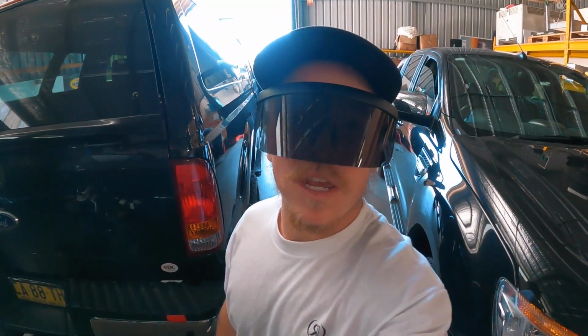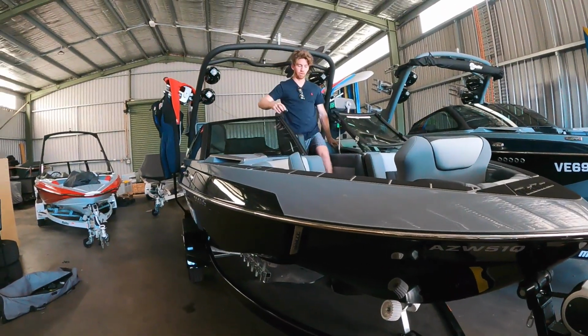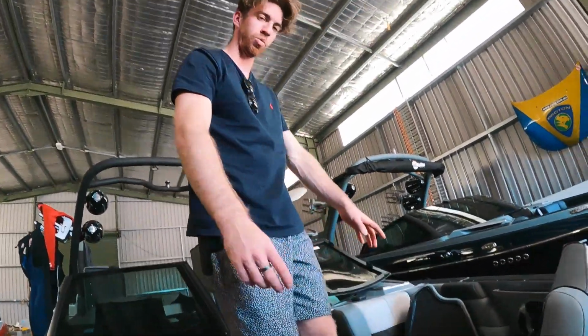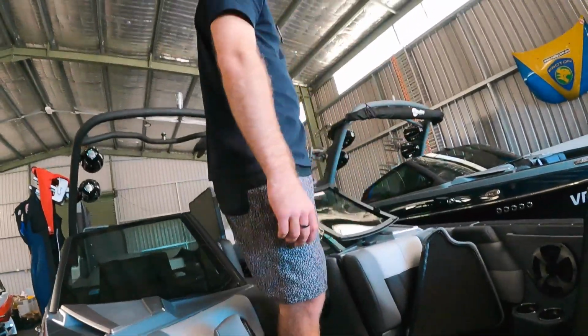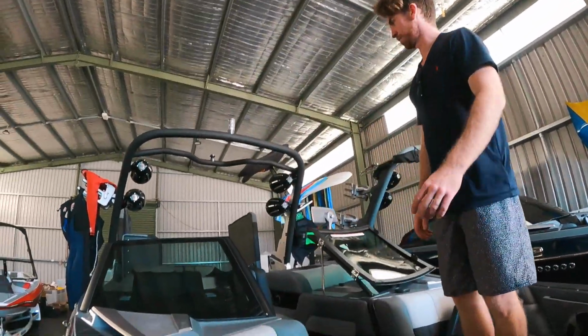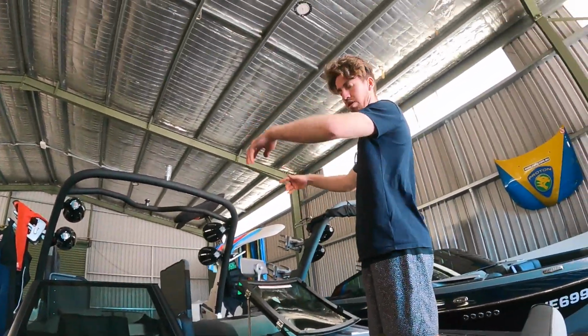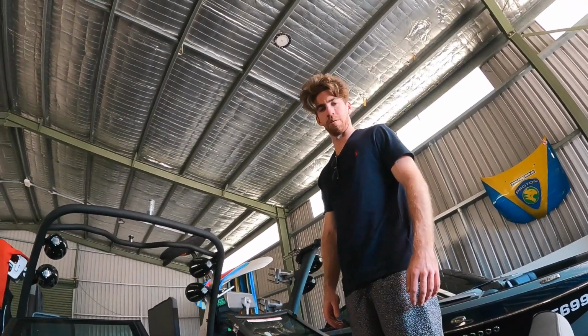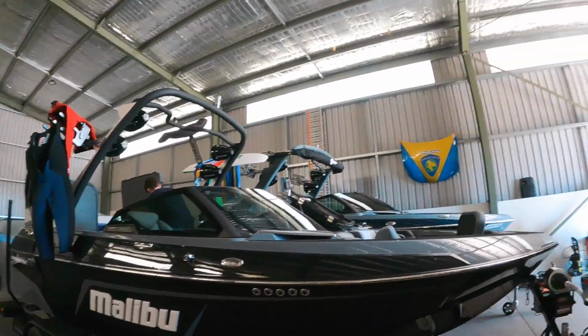Back at HQ in the shed. Matt, what are you doing? Cleaning it out, mate. I like to fold up all the cushions, like up in the bow here, so all the water can dry out. Hang out all our jackets and stuff so they can dry. Get all the boards out of it, flip all the seats up so anything that's wet dries. Even though we're going out tomorrow, you're still doing all of it? Yeah, 100%.